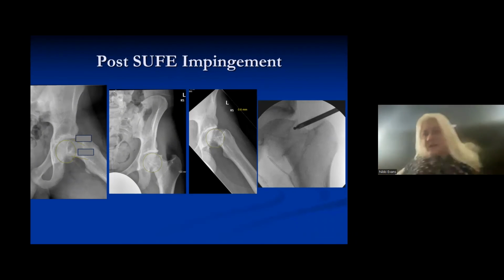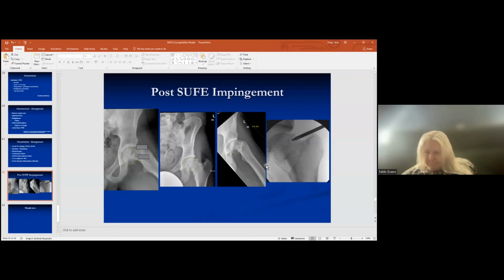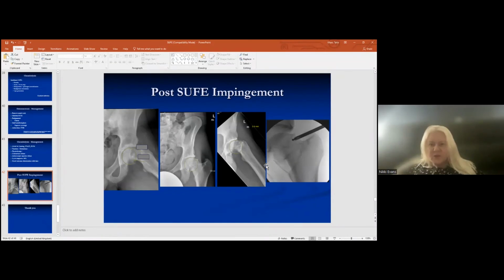Thank you, Mr. Khan. So I can see a couple of questions in the chat. I've got one asking how to measure the Southwick angle in bilateral SUFE. So you can't. In those bilateral SUFEs, you will measure it and you just document as it is. And hence the Southwick classification is not very commonly used. So you'll say moderate, severe, or mild slip. Okay, thank you. I hope that answered your question, Mohammed.